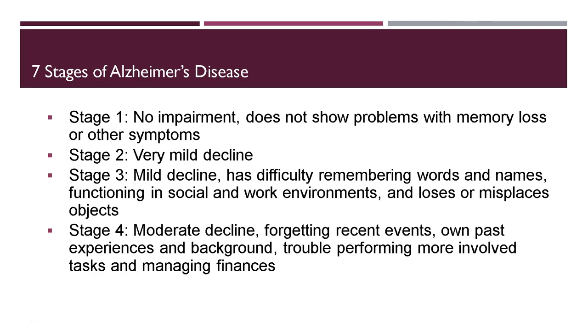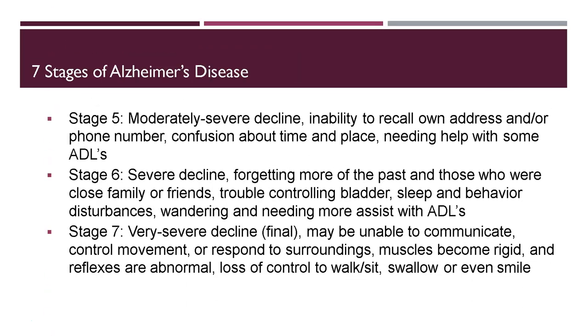By the end stages, we see a very severe decline. These people may not be able to communicate anymore, control their movements, or respond to surroundings. Muscles are very tight. Their reflexes are abnormal. They can't control their movement, when to sit, walk, stand. They can't understand anything being told to them at this time. They may not even have that reflex to swallow, smile, or take a breath.